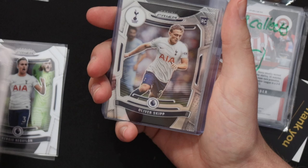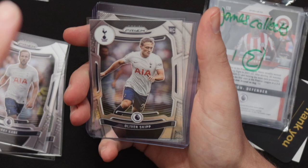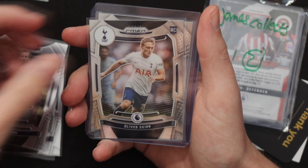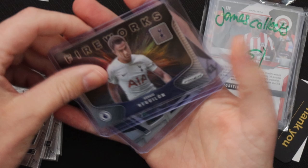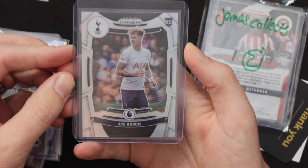So you can see on the top right there, it says RC. That means rookie card, which generally means it's the first appearance by this manufacturer in a set. So Oliver Skipp, rookie card. Son, got Fireworks, Reguilon, and a Joe Rodon. Oh, that is a Prism card, and it is a rookie as well. Joe Rodon. Awesome.